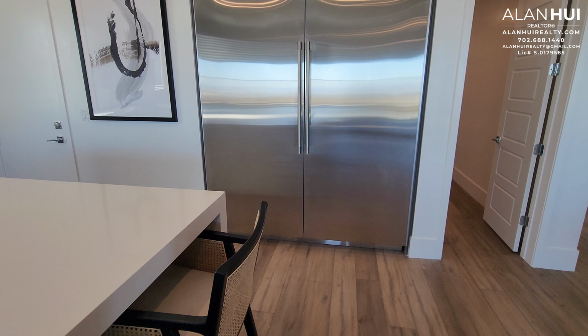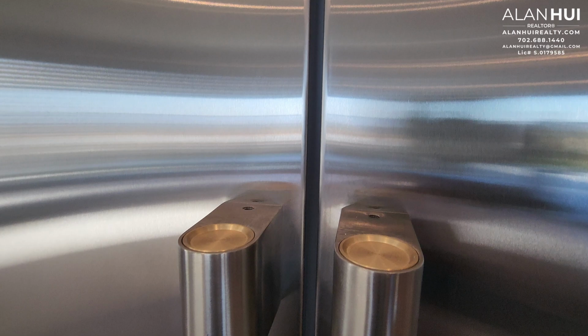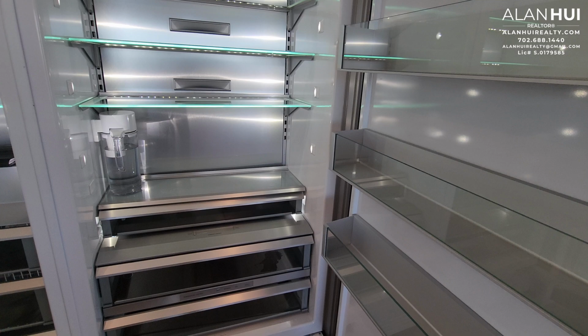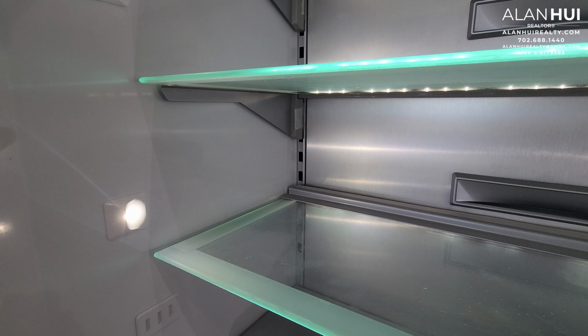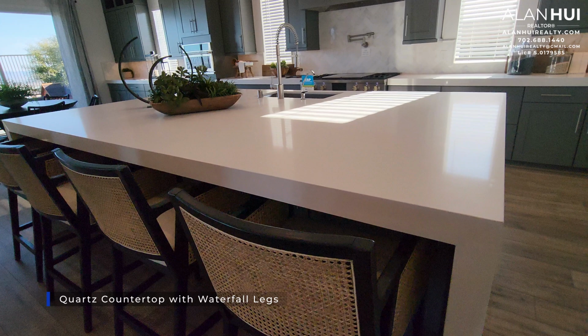And check out this fridge. This is a 72-inch GE Monogram built-in refrigerator. It also has the statement handles and a signature gold trim. Some backlighting here. Quartz countertop kitchen island with waterfall legs.